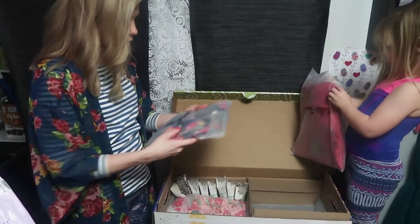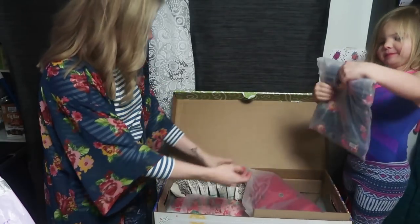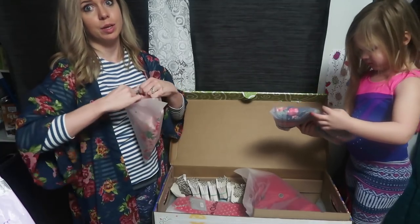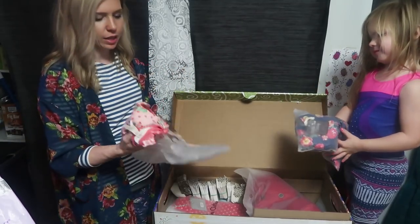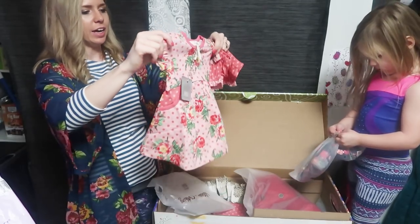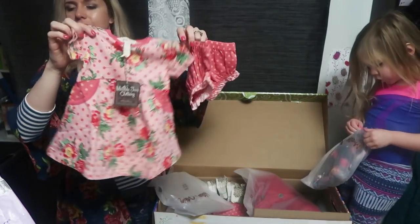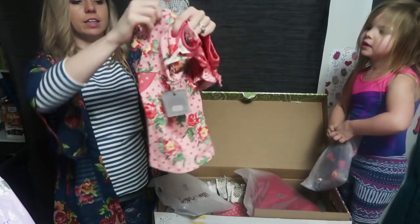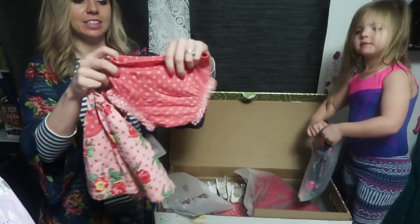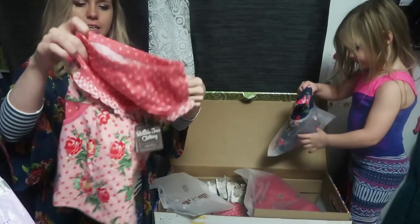Oh, I love these. Oh, this is for you, Claire. Check it out. This is when I saw the sneak peek that I was really hoping to get to. I love it. This will be for Camry. How cute. Look at the little pockets. Pockets. She said pockets. And the little bloomers. I love it.